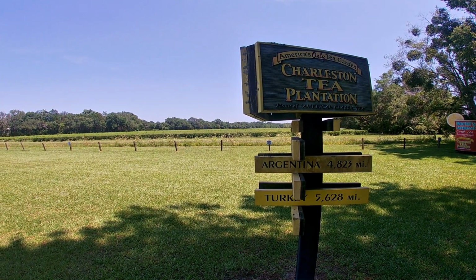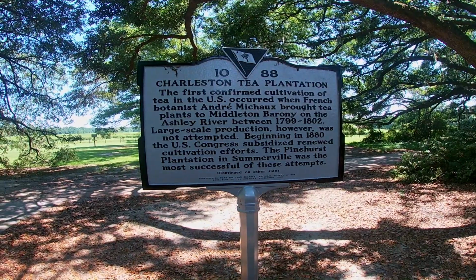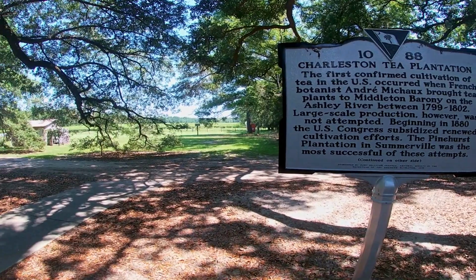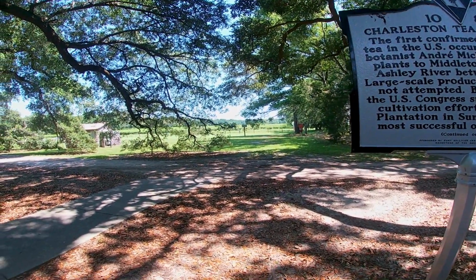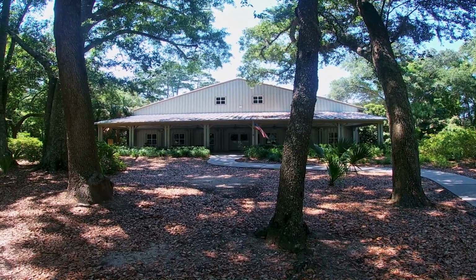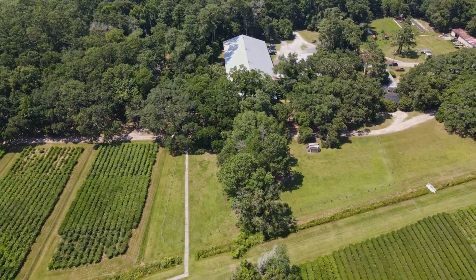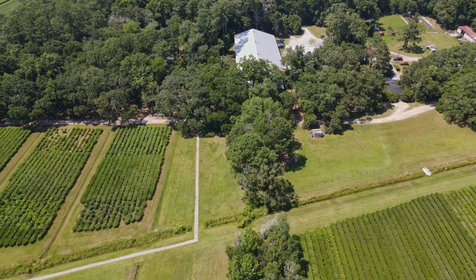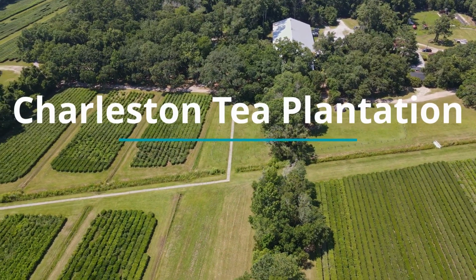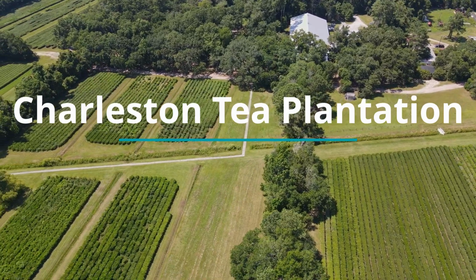The next stop is the Charleston Tea Plantation. Charleston Tea Plantation is home of Charleston Tea Gardens Tea, which is 9 very special flavors of tea, including their own American Classic Tea, which is the only brand of tea in the world that is made exclusively with 100% tea grown in America.